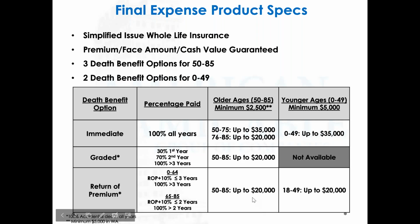Now, for people that fall into that return of premium category, we can issue up to $20,000 of coverage for them on the return of premium, or ROP, as you'll see it stated later on. This is a much higher level than most carriers will go up to. A lot of them only go up to about $10,000 for these types of plans out there, but we will do up to $20,000 of coverage for your client, which gives them great opportunity to get coverage they can't get otherwise. Okay.